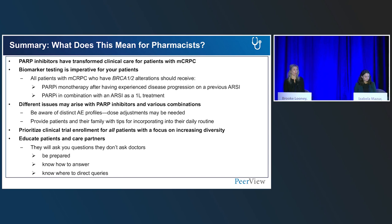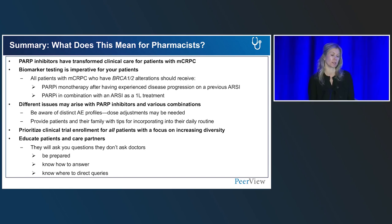So in summary, PARP inhibitors have transformed clinical care for patients with metastatic CRPC. As we discussed, biomarker testing is imperative for your patients. So all patients with mCRPC who have BRCA1 or 2 alterations should receive a PARP inhibitor monotherapy if they've experienced disease progression on previous ARSI, or PARP inhibitor therapy in combination with an ARSI if they are diagnosed with mCRPC as a first-line treatment. Be aware that different issues may arise with PARP inhibitors and various combinations. There are distinct AE profiles with the PARP inhibitors and with the ARSIs, and so dose adjustments may be needed.